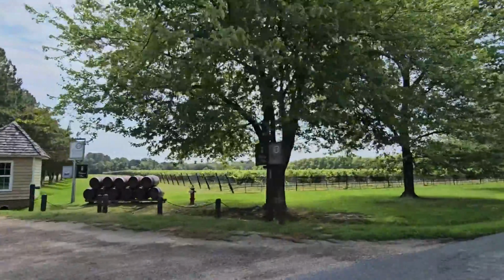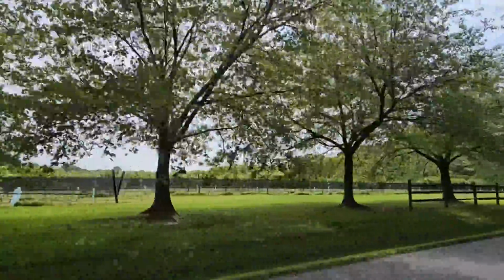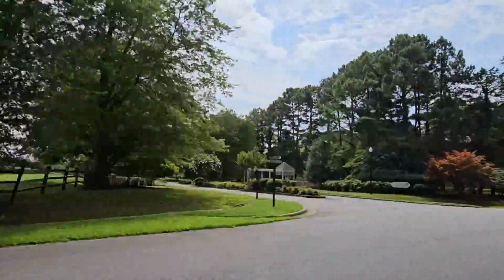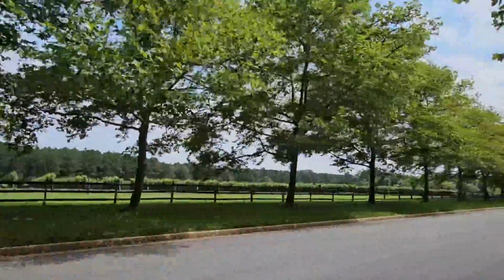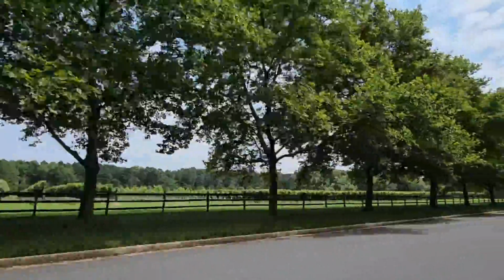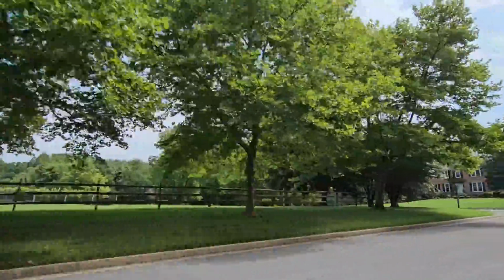Now we're starting right up at the entrance to the Williamsburg Winery. So right down there, that's how you get to the Williamsburg Winery. And then when you live in the Vineyards, your entrance in and out of your community every single time you come and go is going by these beautiful grapevines, going by the vineyard. This is certainly one of the more scenic and beautiful entrances to a neighborhood in the entire southeastern Virginia region. So really just a very, very special neighborhood and great place to live.